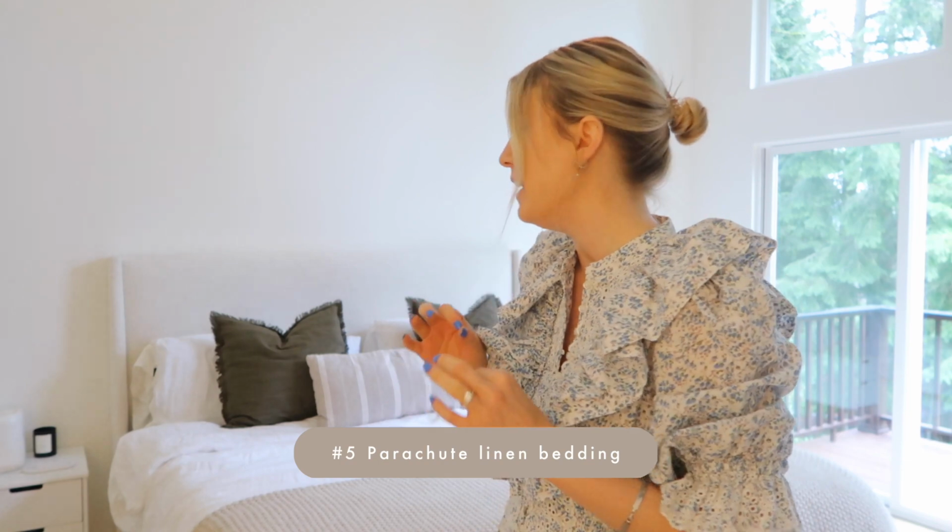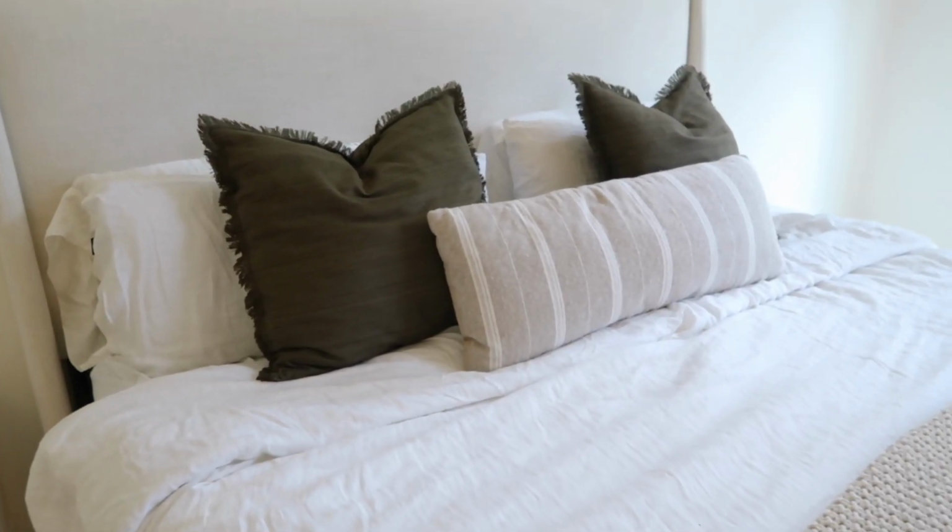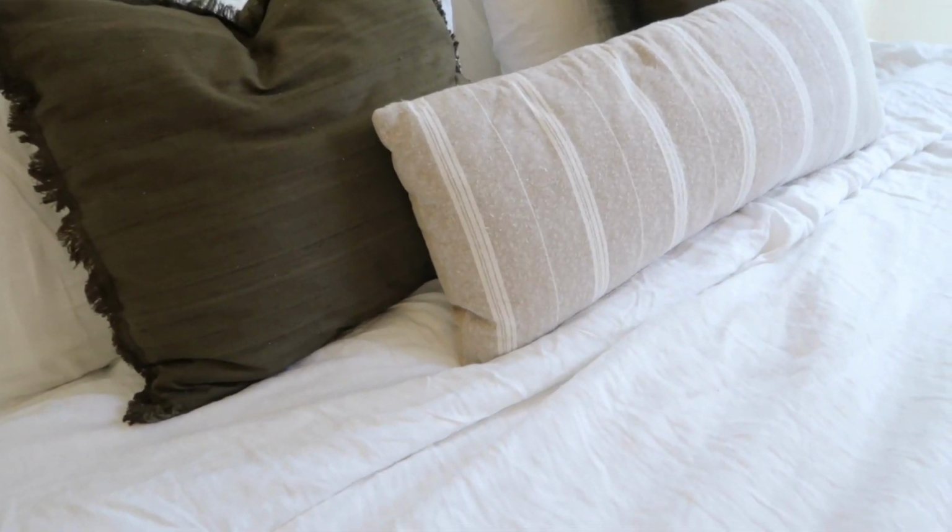Next, we're gonna head into the bedroom so I can show you some of the Parachute bedding items that we use every day and just absolutely love. Another favorite, again, things that we use absolutely every day, are Parachute bedding. So we ended up going with a white linen. We have the sheet set, the pillowcases, and then also the duvet cover.